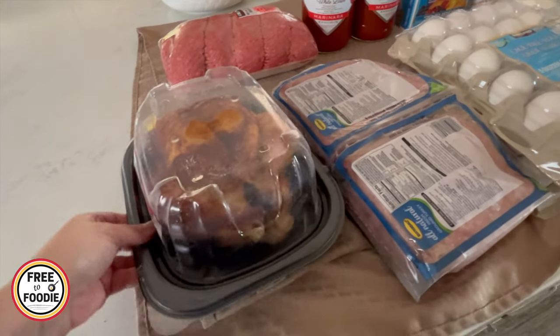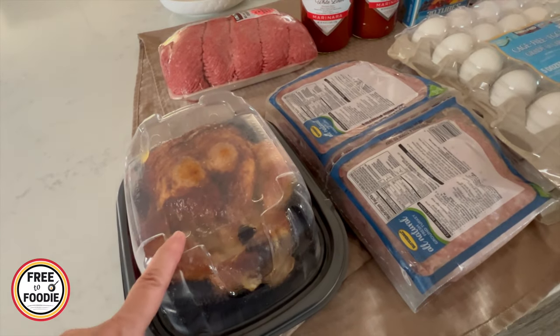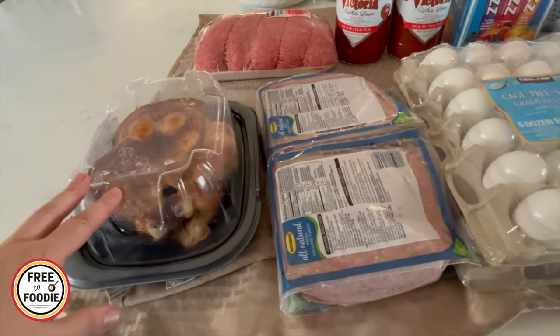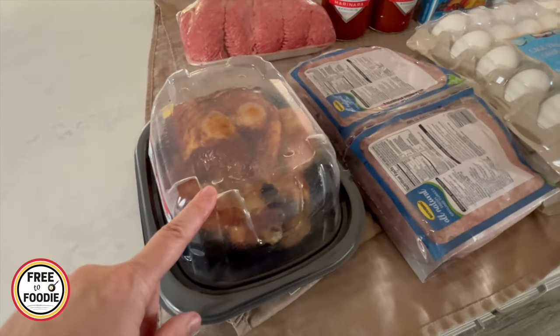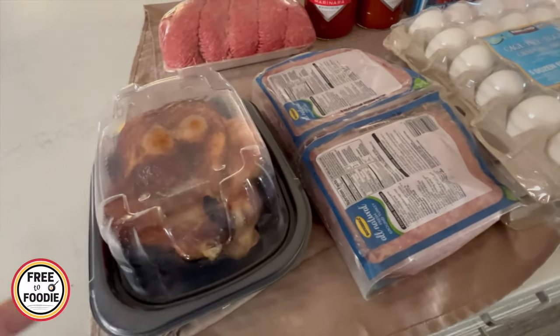All right, I did get my rotisserie chicken. This is really great for the day that you go shopping. Or you can take all this meat off the bone, make like fajitas. You can also use the bones to make chicken broth, make chicken soup. There's so many great ways that you can use this, and it's only $4.99. They haven't raised the price on this, and everyone grabs these. Pretty much everyone who goes in Costco grabs it.